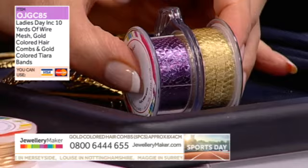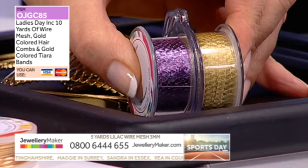So this is part one of the kit. You've got the five headbands, you've got the five combs, and then you've got the wire mesh.